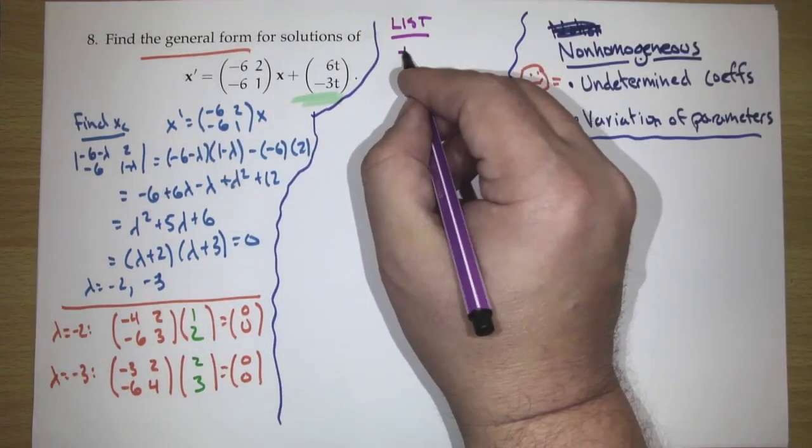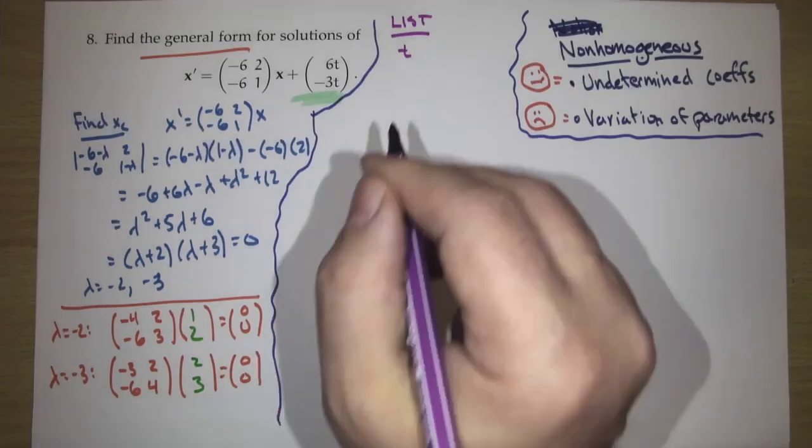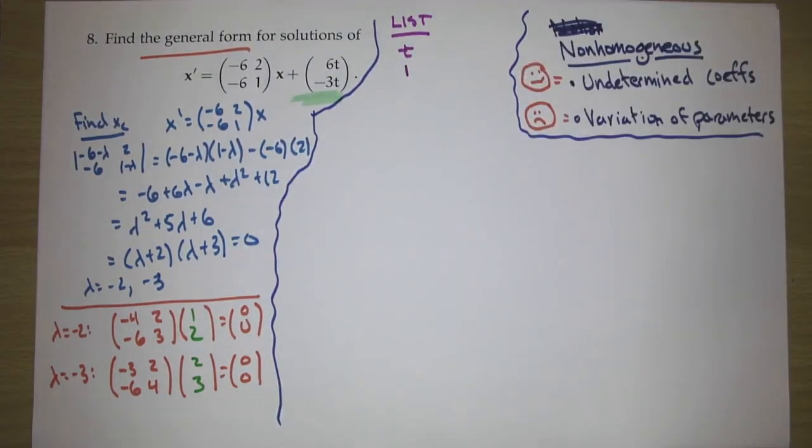We see t. That's the only function. Now we start checking. Do we have any powers of t? Yeah, we do. If we have powers of t, what else do we need to include? Lower powers of t. So what else needs to be added to our list? 1. T to the 0 power.